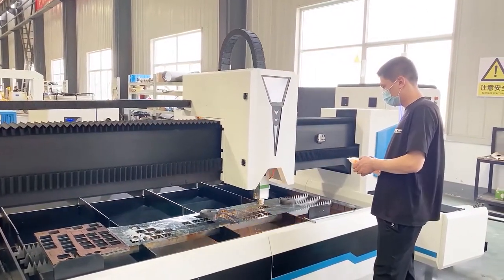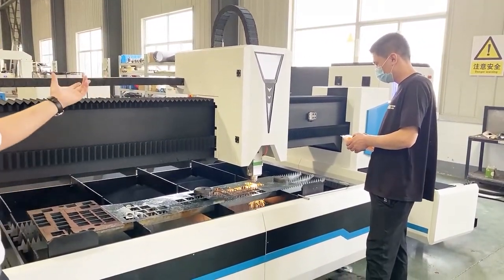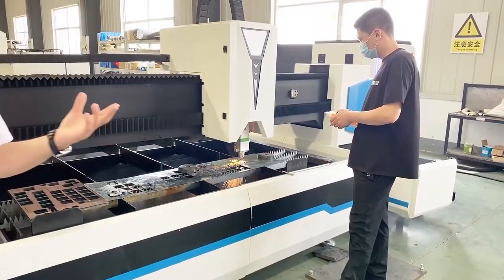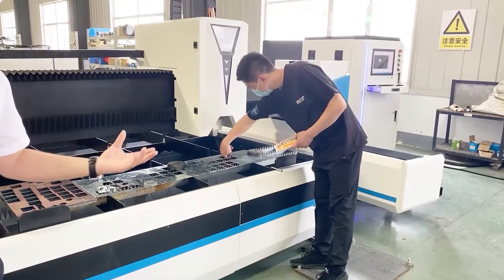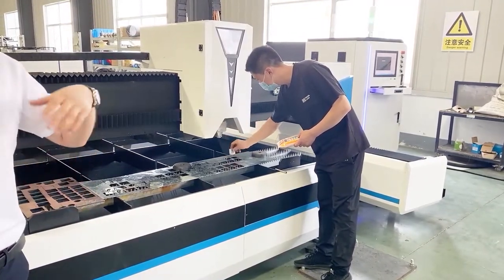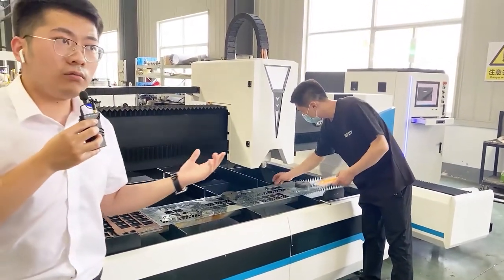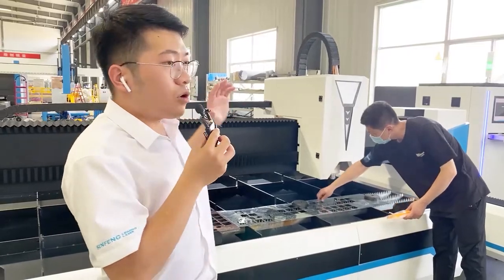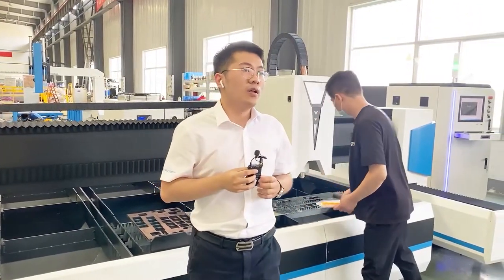Maybe you will ask, what industries could this huge laser equipment be applied to? If you are engaged in electrical manufacturing, elevator manufacturing, rail transit, automobile, and other machinery manufacturing, our ground rail laser cutting machine will be your best solution.